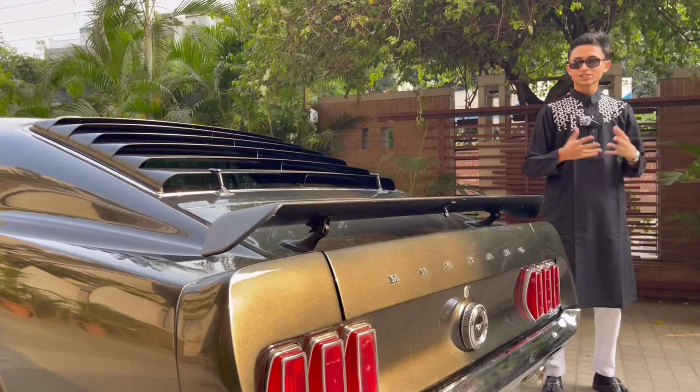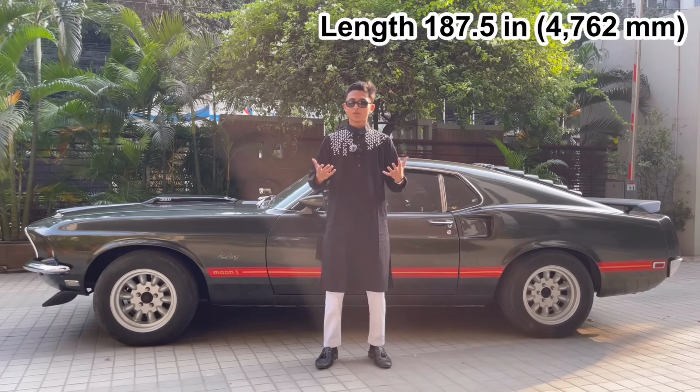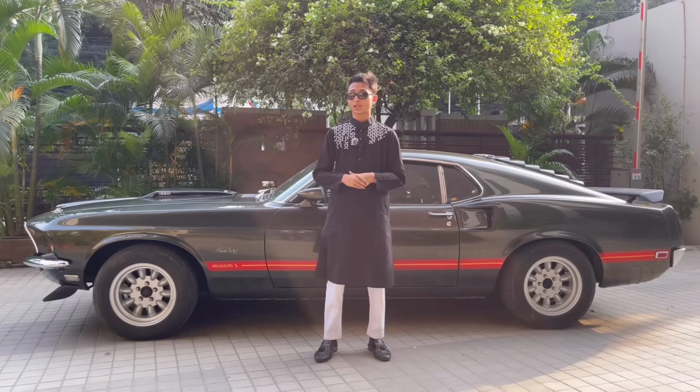Now let's look at the car's side profile. So the length of this car is 187.5 inches. For a car that's made back in the time, the cars were longer, and it's a Mustang. It has to have a big hood because of American muscle reasons.